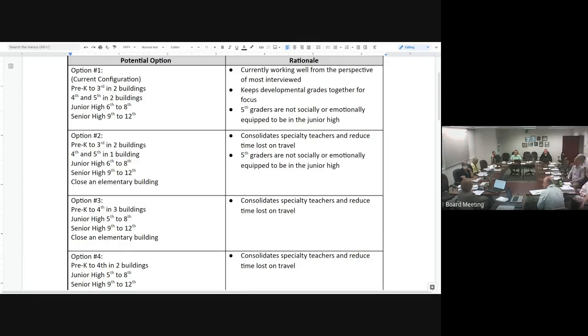Okay, good point. Okay, so option one, from an operations perspective, how well would this building configuration create staffing efficiencies and or lower costs? Option one, how well would this building configuration create staffing efficiencies? Okay, option one. How well would this building configuration lower maintenance costs?